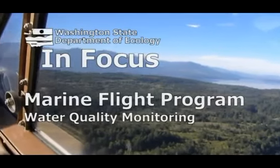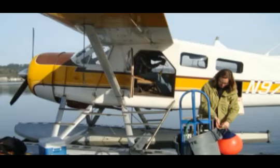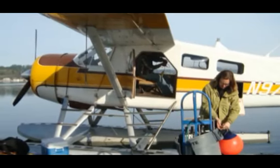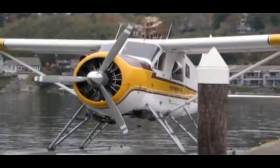The Puget Sound is a large body of water with lots of different bays and small inlets, and each has its own dynamic properties that affect the water quality in different ways. We use a float plane so that we can get to all the different places in a quick time frame, which we wouldn't be able to do on a boat.